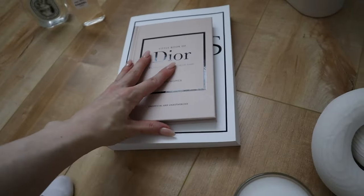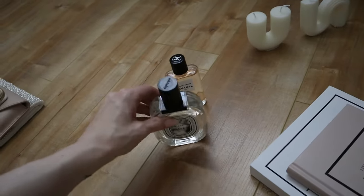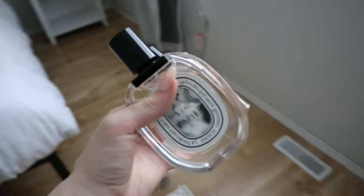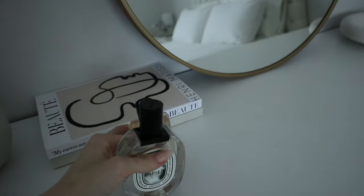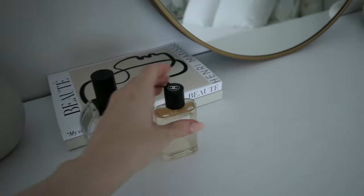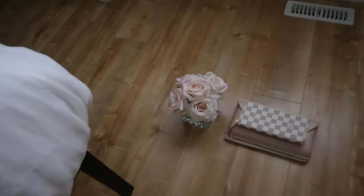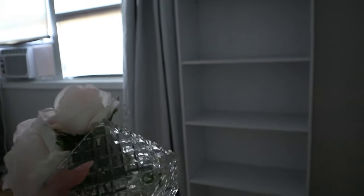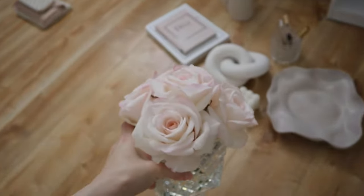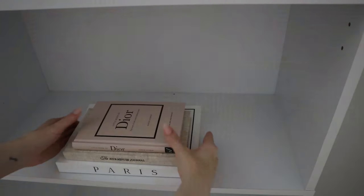A couple coffee table books, can put those to use. And then my decorative perfumes. I wouldn't mind the decorative perfumes being on the dresser somewhere, somehow. So I think I might find a way to keep those out on the dresser. The flowers I think I still want as well. I've always had flowers on the shelf. I don't know what this shelf looks like without flowers. I'm just so used to it. So yeah, I might have to do a little bit of playing around off camera and then show you guys what I come up with.